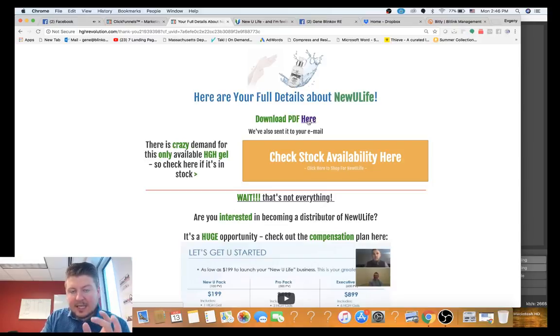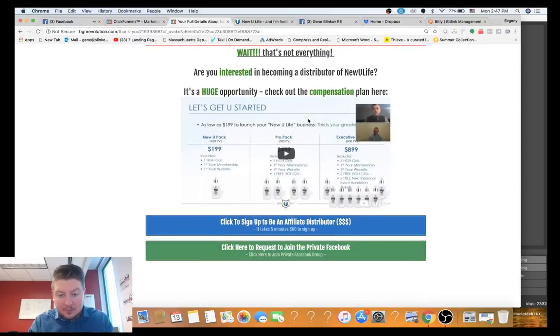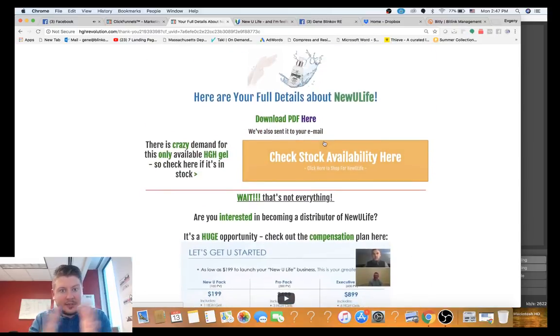What I did here is not only am I promising to send them the PDF via email, I'm also placing the PDF right here for their convenience. First of all, for their convenience. Second of all, because I want them to actually take a look at the full details before they perhaps leave this funnel and go back to their browsing, because we want to keep them here until they fully learn the full opportunity, because we've got their focus, we've got their attention.